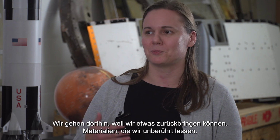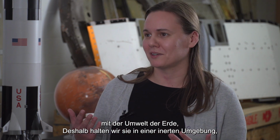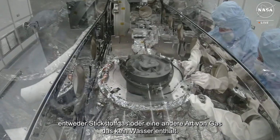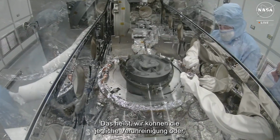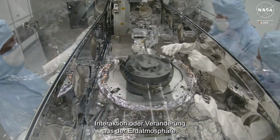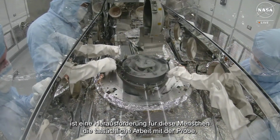We go there because we can bring back materials that we keep pristine. We don't let them interact with Earth's environment, so we keep them in inert environments, either nitrogen gas or some kind of gas that doesn't have water in it. That means we can minimize any contamination or interaction or alteration from Earth's atmosphere. But that also means it's a challenge for those people actually working with the sample.